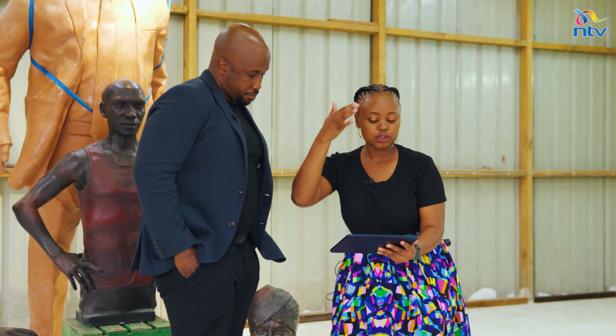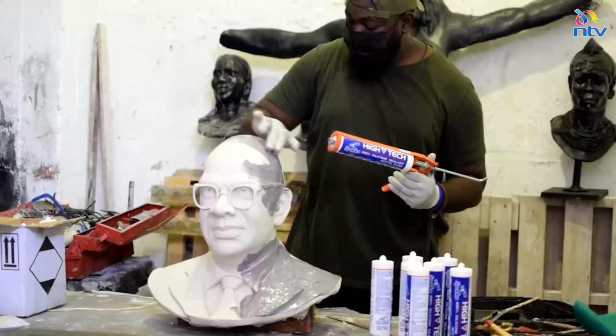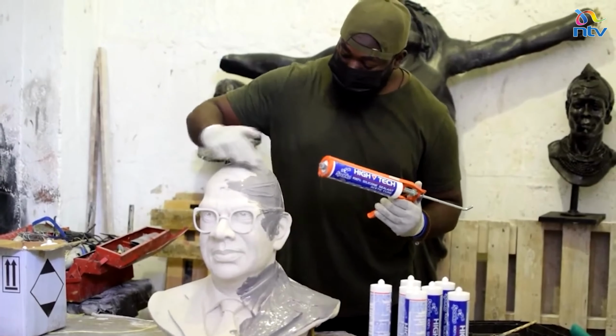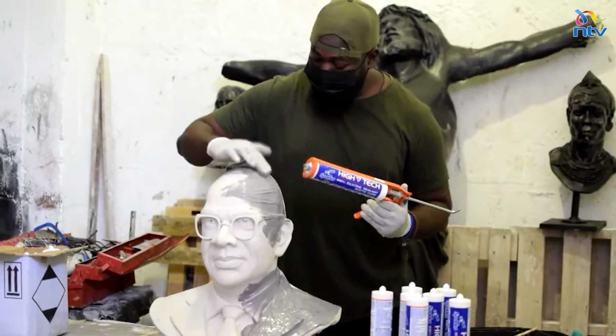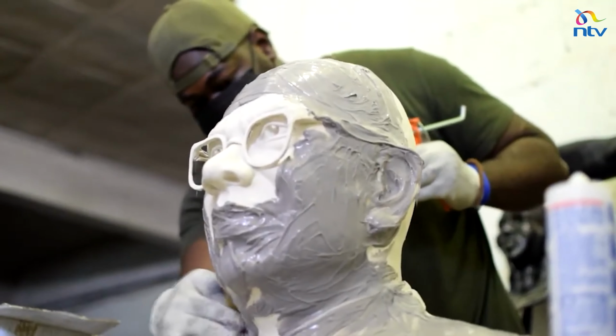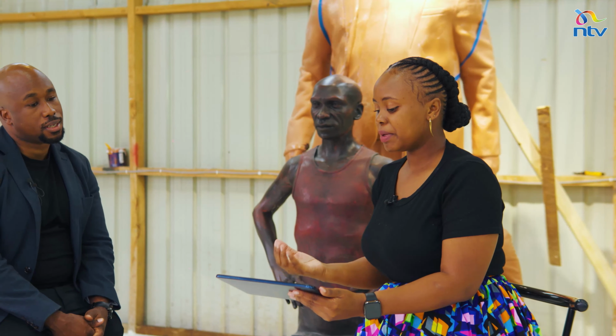So there's the process where we already did the sketches, and here is the process where we had done the plasticine. Now we are covering it with silicone mold, which is this. The silicone mold creates an imprint of the plasticine that we made. So it's like we are making a cup, and we're trying to harden it with fiberglass so that it's heavy duty.